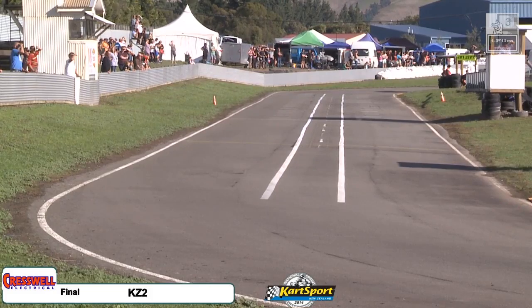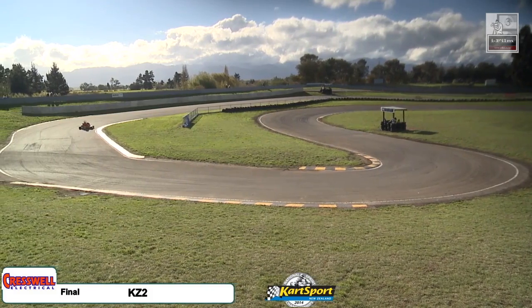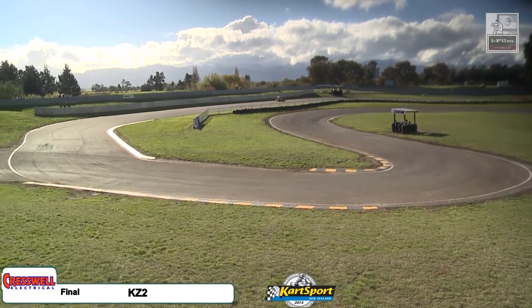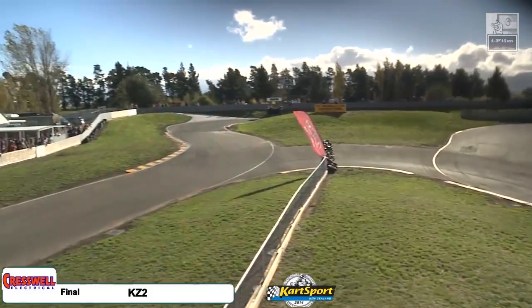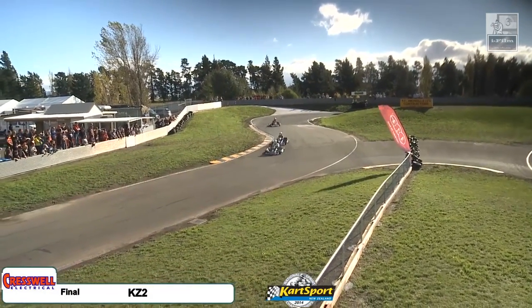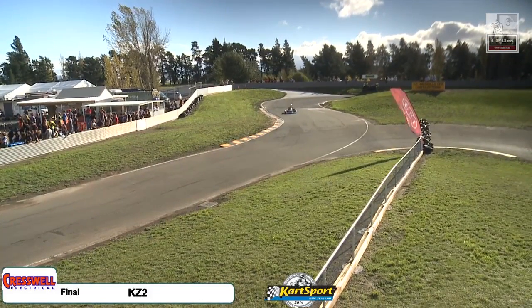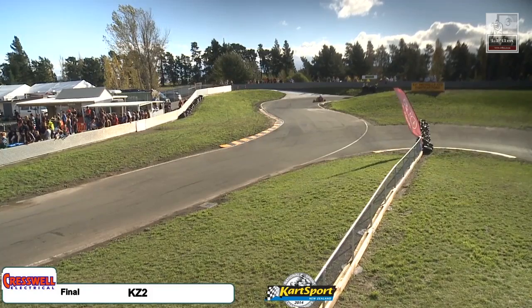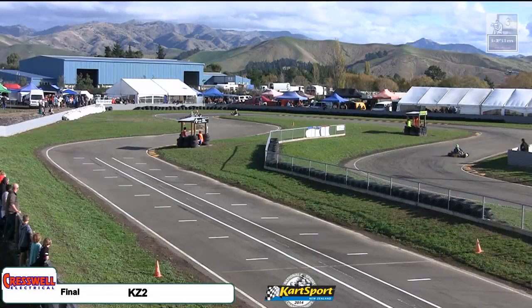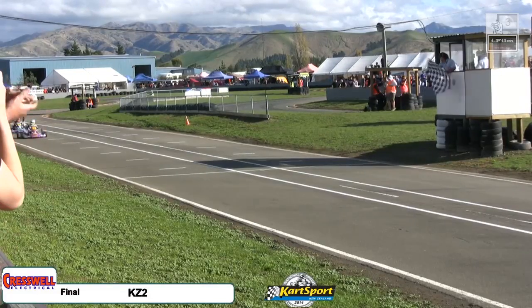Matthew Hamilton looks strong out of that corner. I think Matthew Hamilton's got the edge. Maybe he's a bit clean on his tyres earlier on. Wasn't sliding as much, and it's paid off here at the Blenheim Nationals. See what happens here. As we go down to the last corner, unfortunately we can't see. We would like to. Okay, so we've got Matthew Hamilton who's going to take it out. Let's hope he doesn't. No, he's going to win.